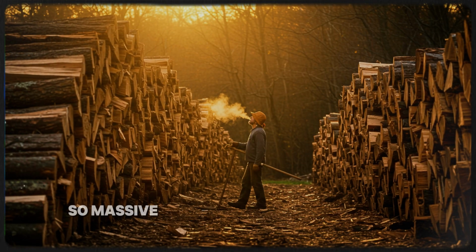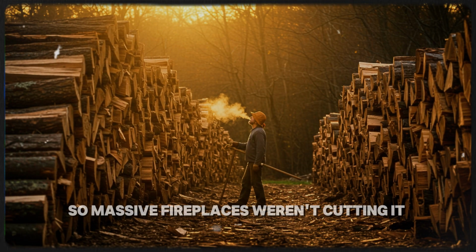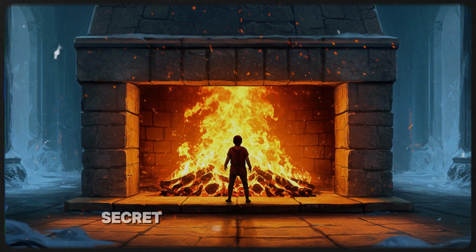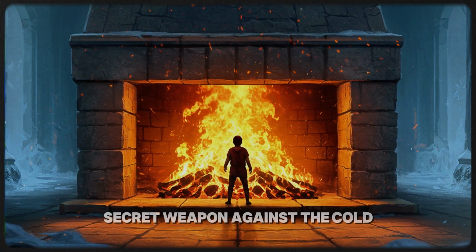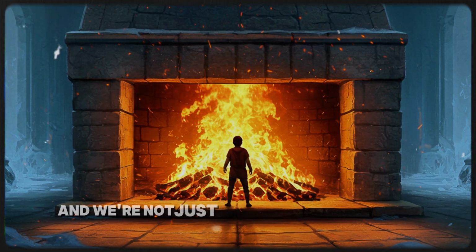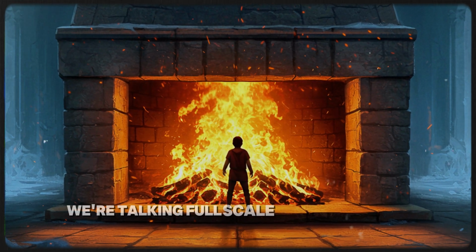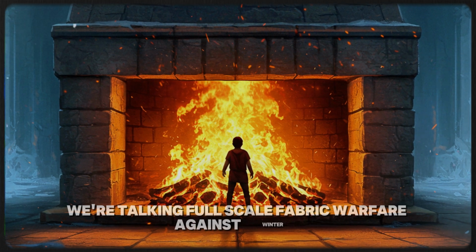So, massive fireplaces weren't cutting it alone. That's when medieval royalty leaned into their next secret weapon against the cold: textiles. And we're not just talking about rugs and blankets. We're talking full-scale fabric warfare against winter.